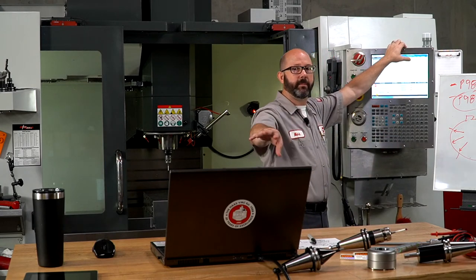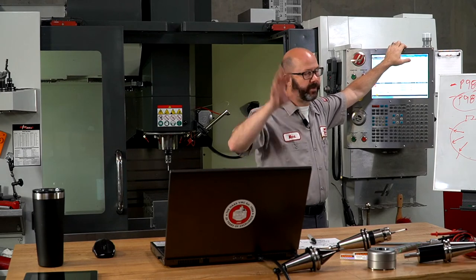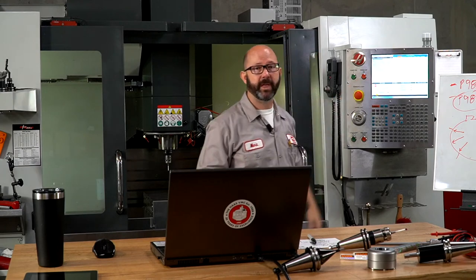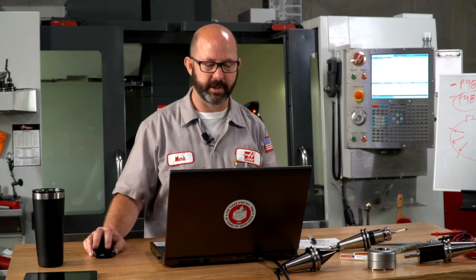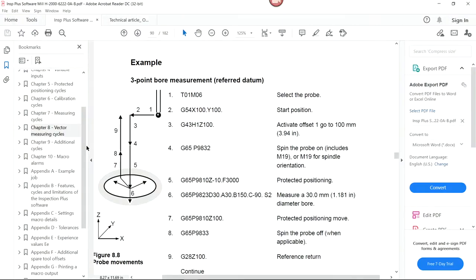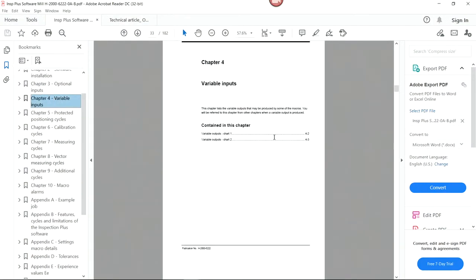And for the Renishaw Inspection Plus manual, go to Haas video bonus content, Google that, and you'll find a bunch of files you can download. Inside that file, you'll see the Inspection Plus manual. And on page 4-2, well, heck, we've got a computer hooked up. Why don't I show it to you? We'll go back to the computer right now, and I'm pulling up this article. If you go to page 4-2, chapter 4, variables, and I go down to 2.